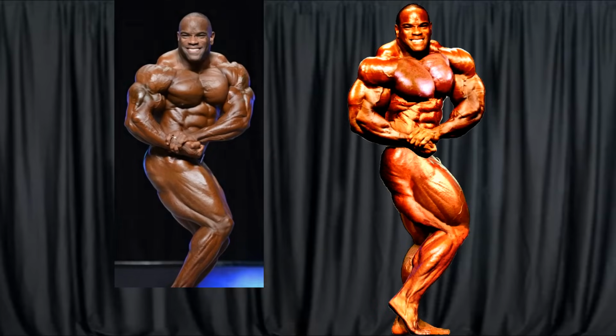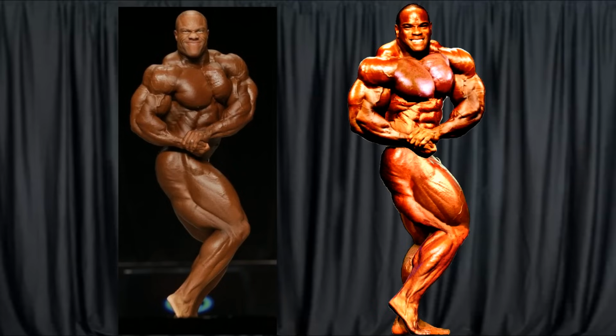Now, in terms of the arms, and I do mean total arm development, delts, biceps, triceps, forearms, even the hands, for goodness sakes, belong to the Gift, Phil Heath. Maybe perhaps the best arms in the history of bodybuilding, aside from maybe the King. That'll be an exciting comparison, I do hope to do, between this ultimate bodybuilder and the King.